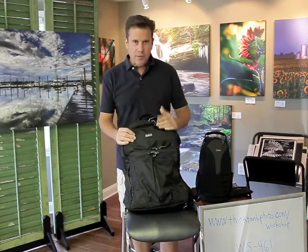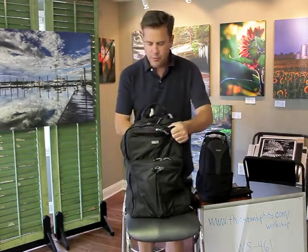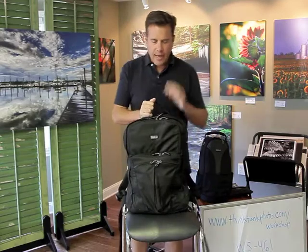So what's great about this pack, it gives you just enough room to get just enough gear in. So it's really nice. Very comfortable, easy to grab. I'm really having a lot of fun with the Shape Shifter. Glad I got this one.